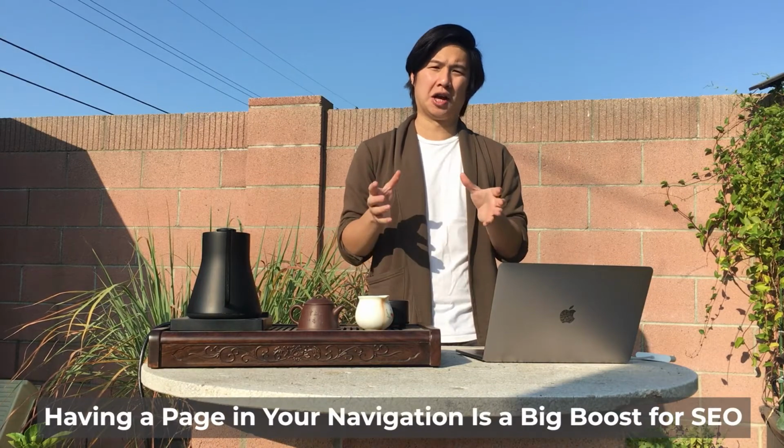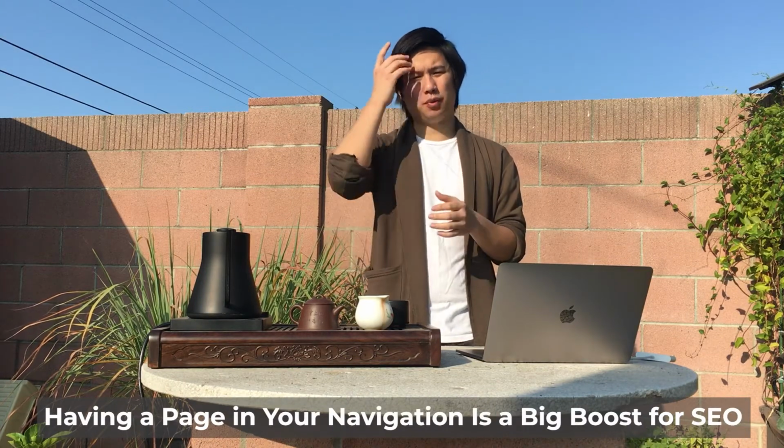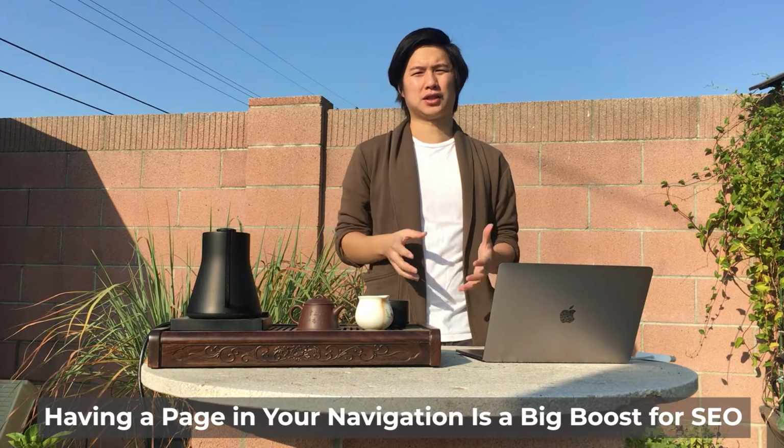Today's conversation is how having a page in the navigation really helps its SEO. The reason why this is important is because I think a lot of times when people are doing SEO, they're making new pages, they are not thinking about the overall structure and the site architecture. Therefore, it is really important to discuss why having these pages in the navigation helps.